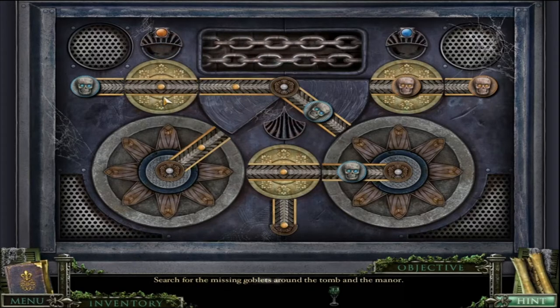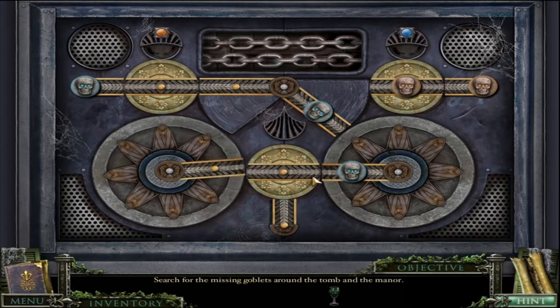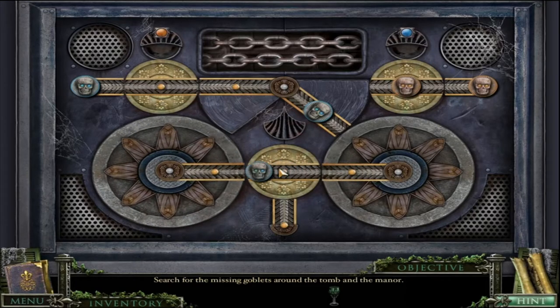Okay. Oh, wait, and I have to do this for every single skull? That's gonna be... you know what? It might be a time sink, but hey, at least I'm having fun with a puzzle! You know, so that's good. That's good to know, that I can still have fun with this sort of thing.